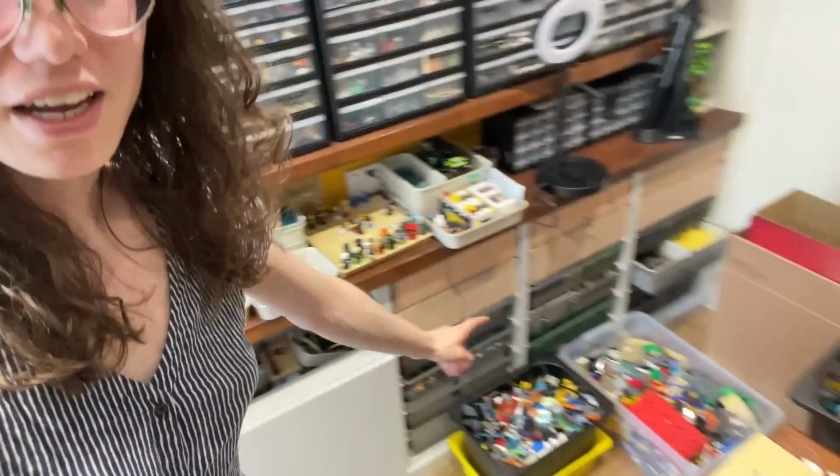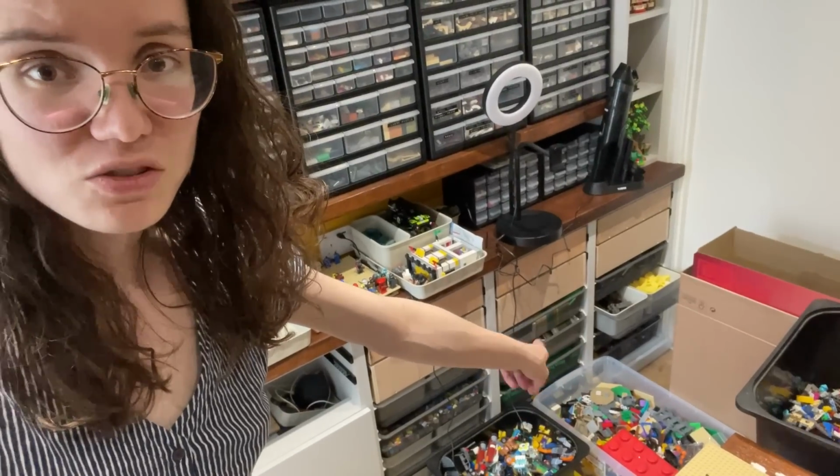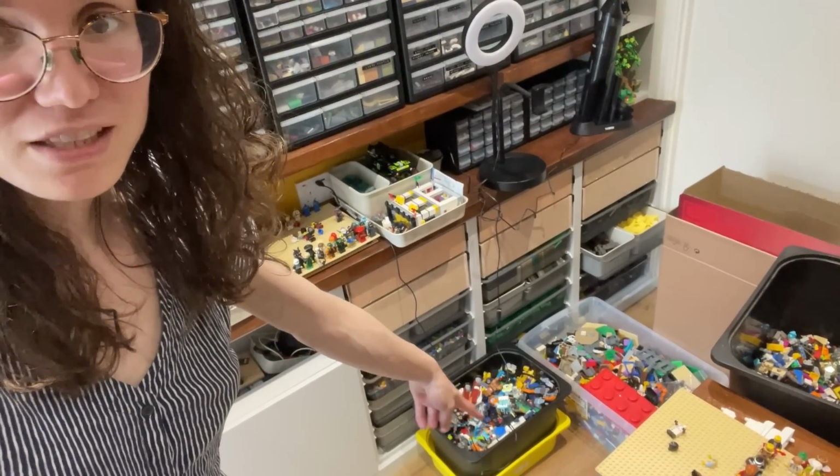So Ollie's also done a sterling job and he's sorted out all of the parts. So those are all the parts, and these are basically the bits of sets that are still attached, which will help us identify stuff. And then what we have done is sort out lots of minifigures. So let me show you.